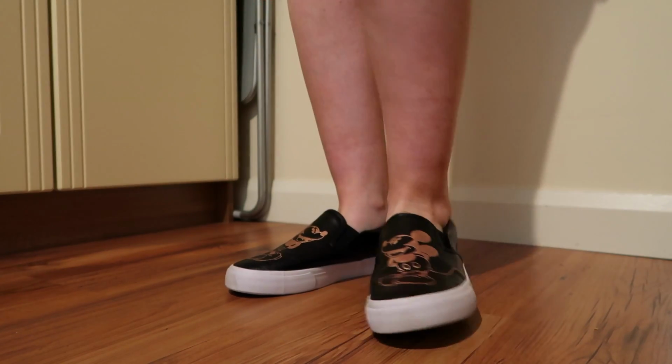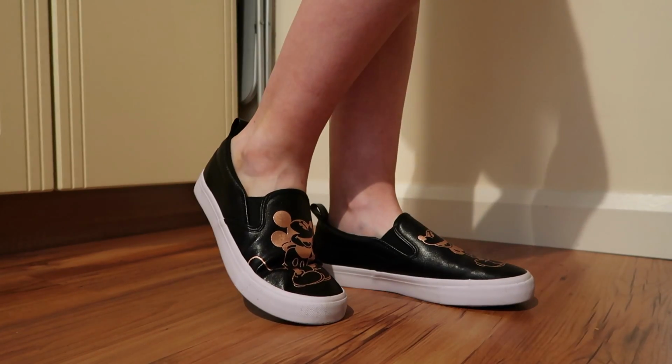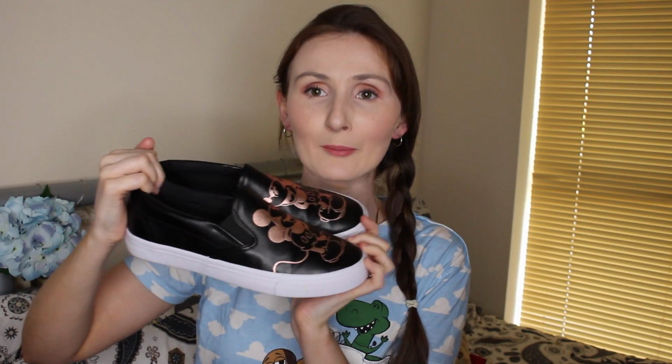I showed these in a recent clothing haul. I got these in Primark. These are little black sort of trainer pump things. I also must say I'm not going to include any trainers in this. So yeah, I got these little black sort of trainer style pumps.